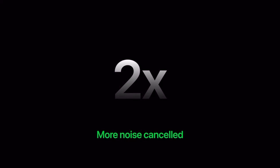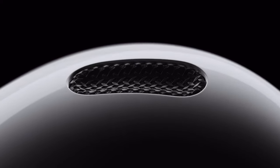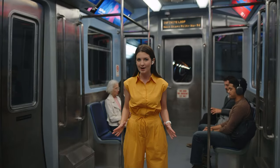Now, they said that the noise cancellation is supposed to be double the amount compared to the original Gen 1 with advanced computation and the placement of the microphones. This will be very interesting to try out on the New York subways or when I'm at the gym to really see if I am not hearing anybody else around me.